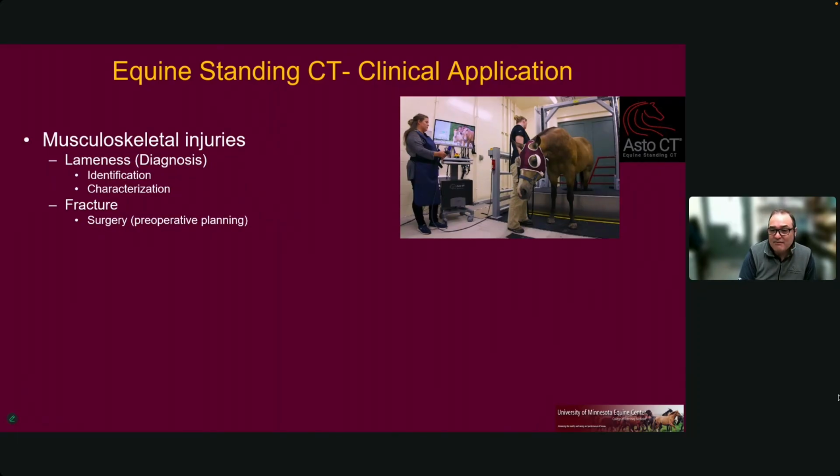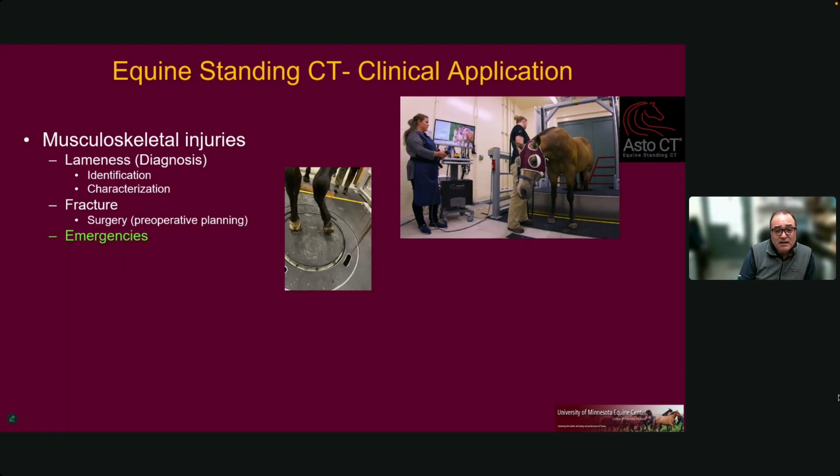It has a very good advantage for surgery, especially the ability to have that three-dimensional imaging modality, and it helps you quite a bit with surgery pre-planning. Like I mentioned beforehand, on emergencies, just like you see in that picture, and yes, that horse did get a CT too. We use it quite a bit for emergencies as the first line imaging modality.